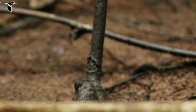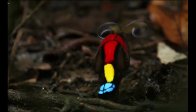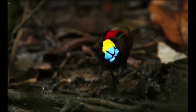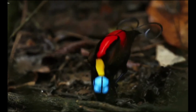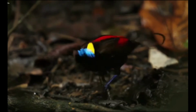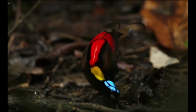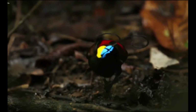The Wilson's bird of paradise averages about 6.3 inches, 16 centimeters, in length. Males can reach a length of 8.25 inches, 21 centimeters, when including their curlicue tail feathers. 4. What is Wilson's bird of paradise's wingspan? It is estimated that Wilson's bird of paradise wingspan is approximately 3 inches, 7.62 centimeters.